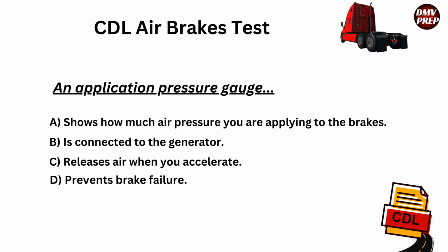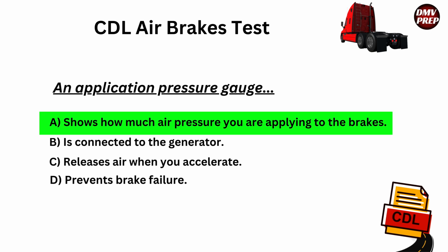An application pressure gauge. A. Shows how much air pressure you are applying to the brakes. B. Is connected to the generator. C. Releases air when you accelerate. D. Prevents brake failure. The correct answer is A. Shows how much air pressure you are applying to the brakes.